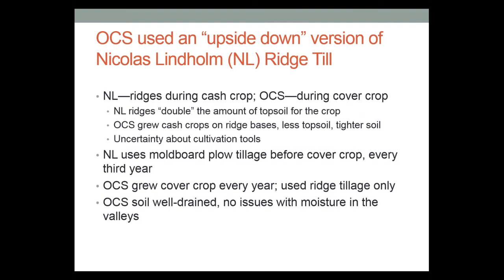And the other thing that I wanted to mention too was that our soil at the research farm, Cornell's research farm at Freeville, is very well drained. It's a gravelly silt loam. You guys would be stunned at the number of stones in the soil, and you wonder how you could ever grow anything there. But stuff grows there, and the drainage is good. So we didn't have any issues with moisture in the valleys, but that can be an important aspect of this.